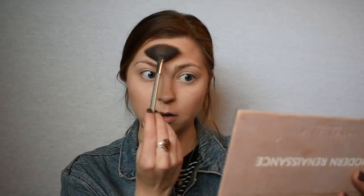I love using this for my highlighter because it's just really easy to sweep it on quickly. And when I do my highlighters, I like to do a nice sweeping C motion, or a nice sweeping C shape. So there we should have a really nice natural looking bronzed and highlighted look going on.